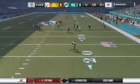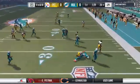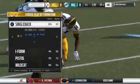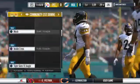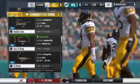With it is Brown. A very good return that time. 18 yards. And the Steelers will go on offense here, 1st and 10. Pittsburgh's offense now heading back out onto the field.